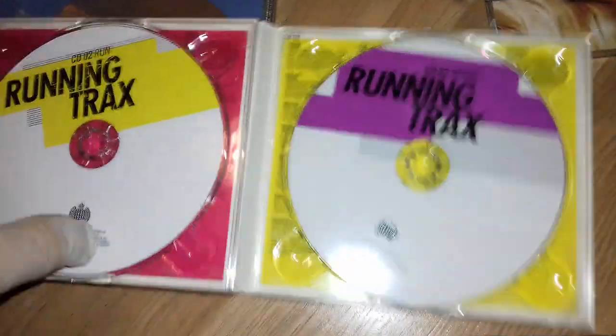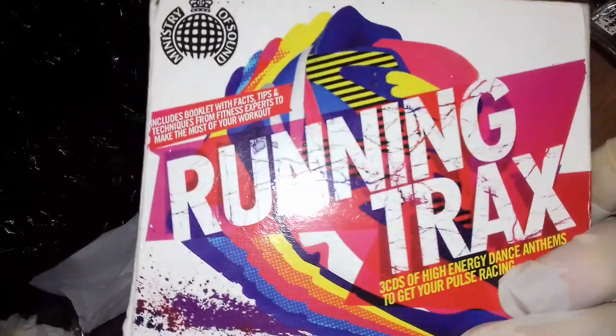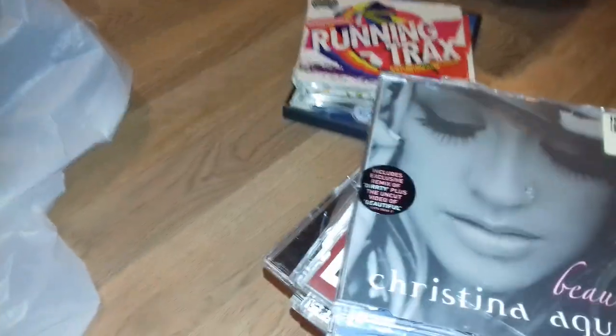What's this one? Running tracks. Missing. Oh no, not missing, in there, just come loose. Running tracks. Number 3, number 2, number 1, there you go, look at that, a full set, fantastic, reusable CD for getting into shape if you need, so that's cool. So out of that lot, we have one CD plus one game, and this pile of CDs.